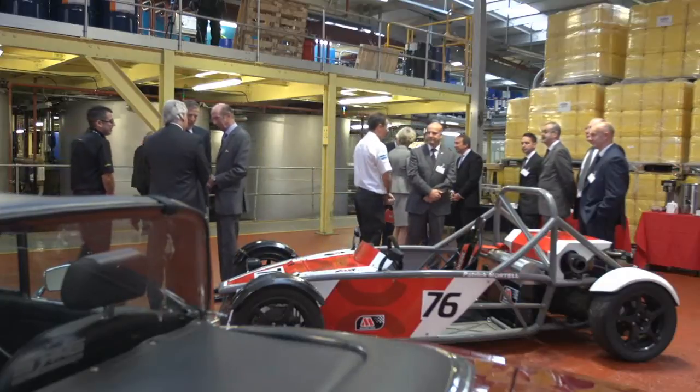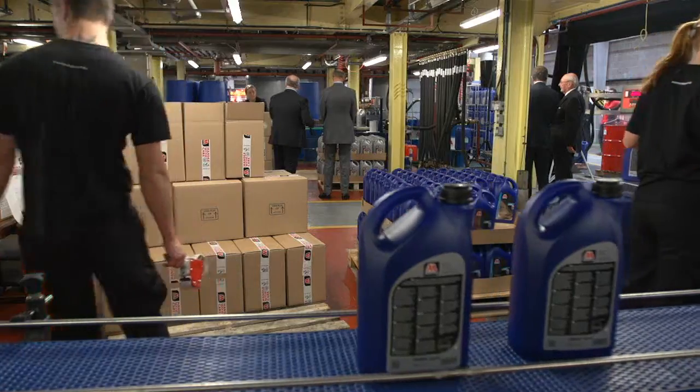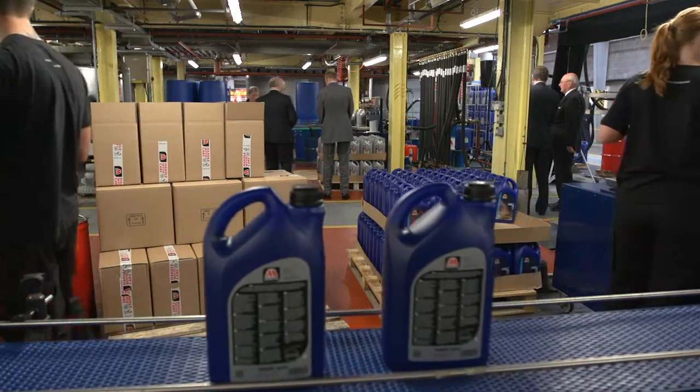So finally, we then unveiled the commemorative plaque to mark today's visit from His Royal Highness the Duke of Kent, and he took the time afterwards to say a few words to really congratulate Miller's Oils on our achievements and how wonderful it is to see a business that's thriving and really moving forward with innovation and in a way that everyone gets involved and included in the business.